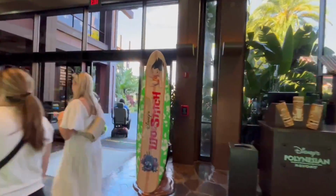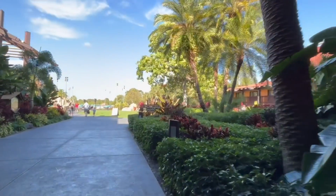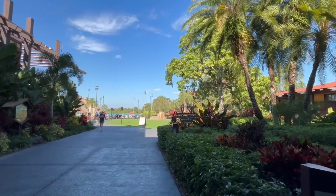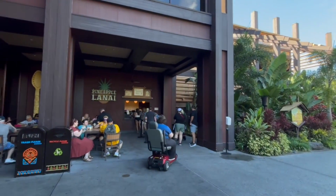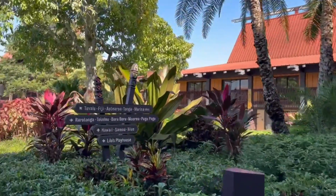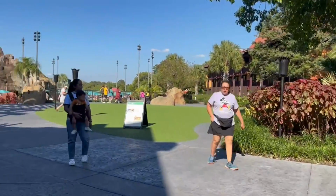All right, so now let's head on outside, and I'm going to show you guys some of the more unique things. One of the cool things about the Polynesian Village Resort is that they do have a location called Pineapple Lanai, which is a Dole Whip location. So you can get Dole Whip here at the Polynesian. They have the classic pineapple and vanilla, or you can just get vanilla if you're not a fan of the pineapple. But they also have seasonal flavors and even specialty sundaes for the different events going on in the park.